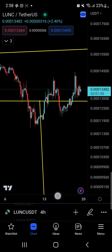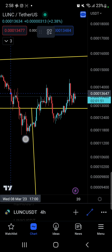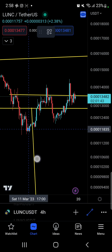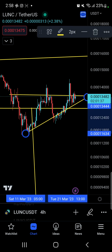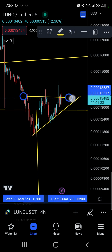But speaking of the technical target, it seems like you do have a pattern here, so you're making some sort of an ascending triangle or stuff like that. So if you look at it this way, it does seem like there's a little bit of this ascending triangle coming in for Luna Classic right over here, and I'm gonna just point it right over there. Okay, so let's zoom out and let's drag the lines like this and like that.